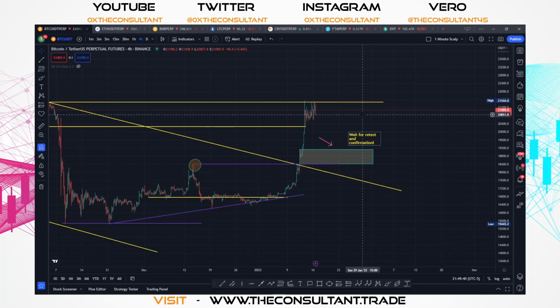Just put a limit order in there. It's close to the price. You may actually even get filled depending on where you're trading. And in terms of liquidity, I don't really see Bitcoin having too much issue of liquidity, but that may depend on what exchange you're trading on.